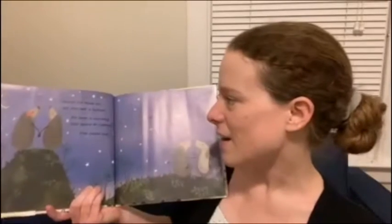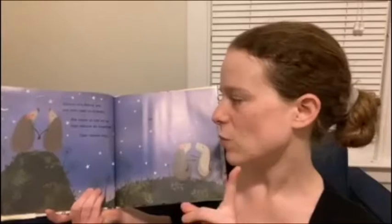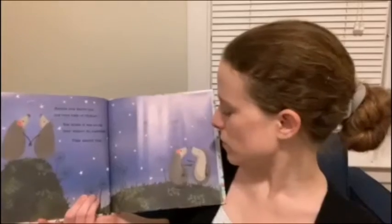Horace and Hattie are the very best of friends, but there is one thing they cannot do together. They cannot hug. They are just too spiky.